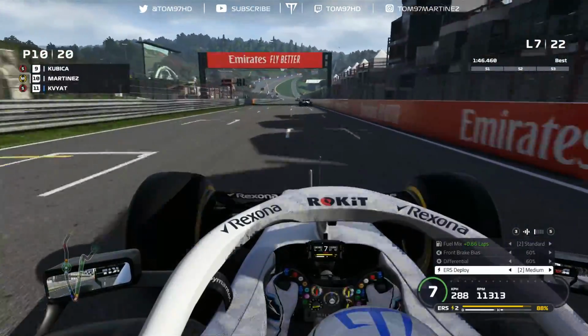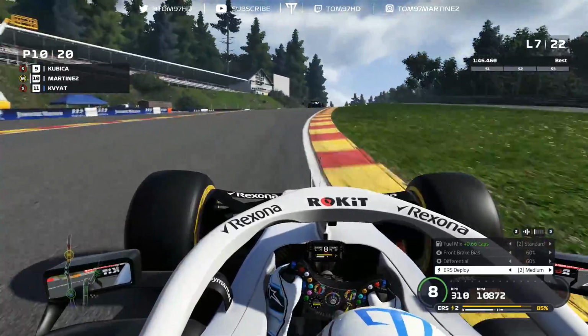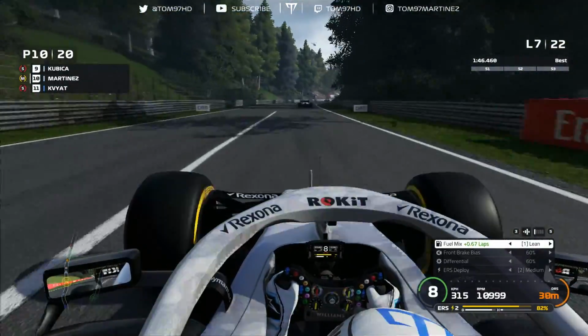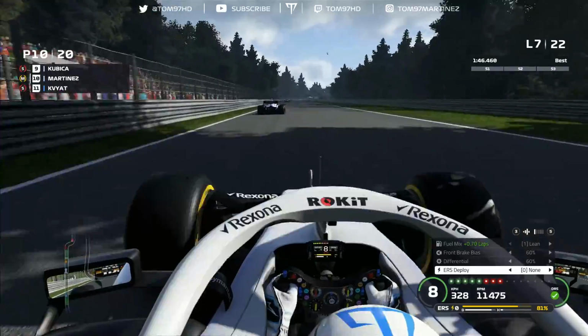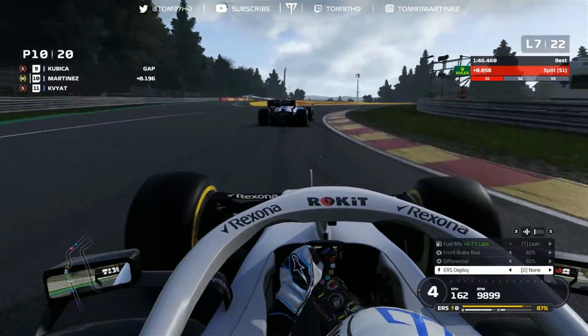Also the Alfa Romeo in front as well is starting to drop back a little bit. He's currently going through Raidillon. So we're at that good range where we can afford to just sit here and I'll make the pass once I feel like I'm 100% quicker than Kubica, but for now the pace is still 50-50, so I'm not going to fight Kubica too hard here. We are gaining with the slipstream. I don't want to cost Kubica time.